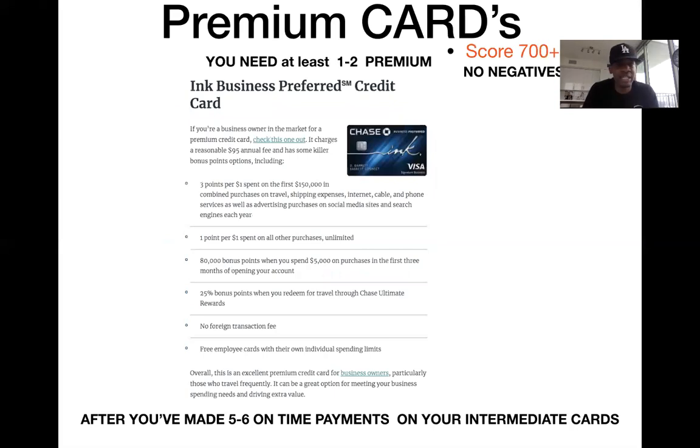So my other top pick is if you have a business or you have an LLC set up to get the Chase Ink Business Preferred Card. So you're going to get 80,000 points. You're going to get 25% bonus when you redeem your travel through Chase. You're going to get 3 points for every dollar spent. All right, and it's $95 annual fee. So that's a good card, especially to build business credit with as well. They pull your personal credit, not your business credit, but they report to your business credit. So you want to make sure that if you're building a business profile, you might as well do it all at one time. All right.